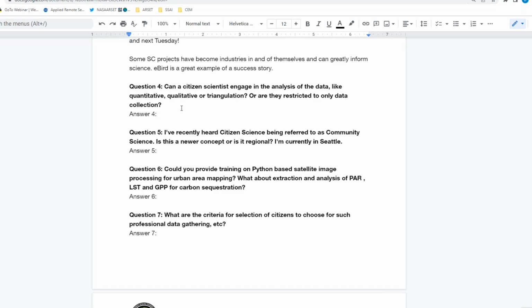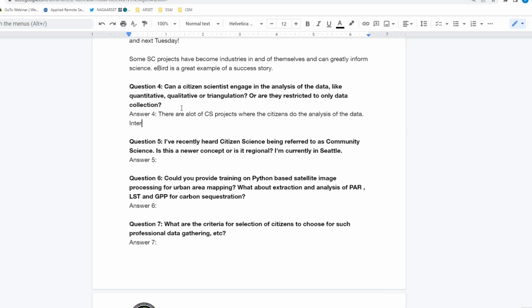This is Stinger. There are a lot of citizen science projects where the citizen scientists do the analysis of the data, because in one way it's collection, but if you're looking at photos and it requires a high level of interpretation, a level that a computer can't do, which is often the reason that you have citizen scientists looking at photos. A lot of the work on Zooniverse is focused on that. That's a citizen scientist doing interpretation and analysis.